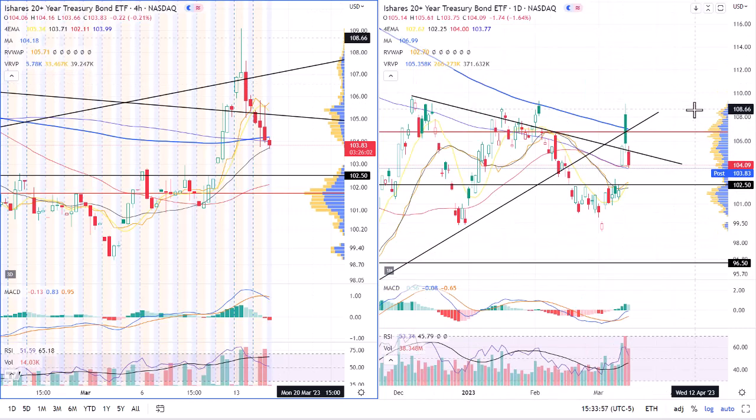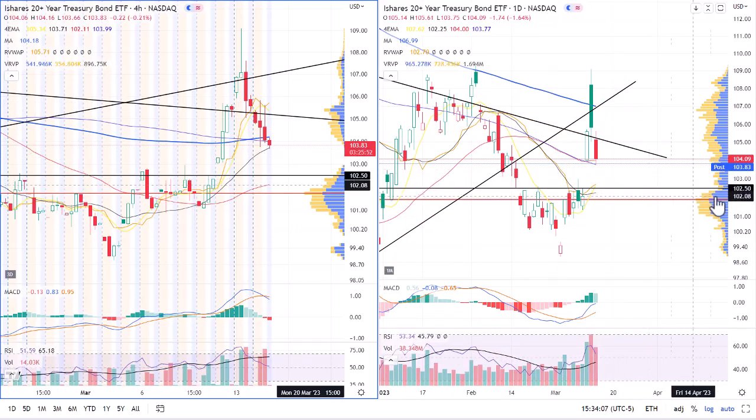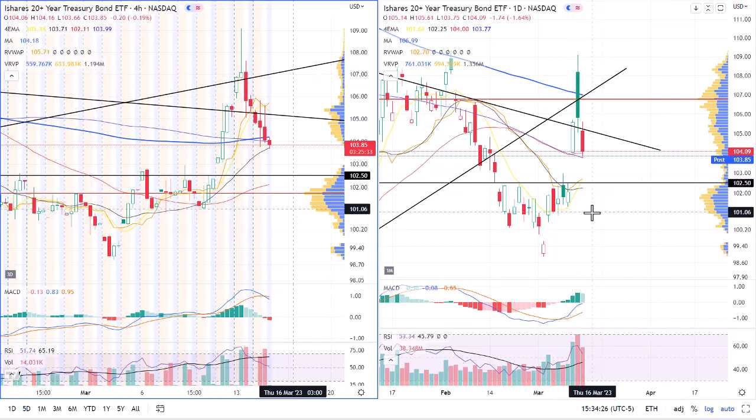And then we have that area of highest volume, which does correlate with the area of highest volume here on the daily chart. If we do zoom in here, you can see highest volume is in this consolidation area, as you would expect. And then most recently, highest volume is sitting at 106.75. So keep an eye on those levels. 105.50, if that breaks, looking at 106.80, 107. And then to the low side, you have this previous consolidation, somewhere between 101 and 102.